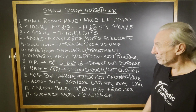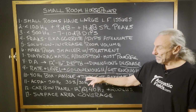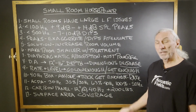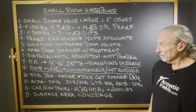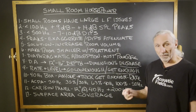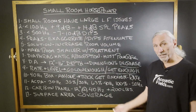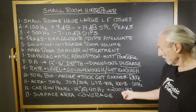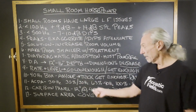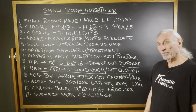Okay? So we have to remember we've got a couple of selections here. We've got the ACDA series, which goes down to 30 cycles, and then we have our carbon panel, which starts at 40. I designed the carbon panel because people can't give up that 16 inches of space in most of these rooms. With that, you can't get into the 30 cycle management. But we can manage 40 cycles and up at 12 inches of depth. So that's the product a lot of people like. A lot of people use the ACDA series in live rooms, but in most of the control rooms, the carbon panel seems to be the one that works the best.